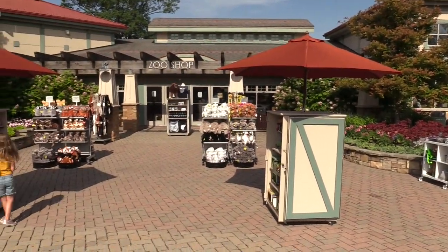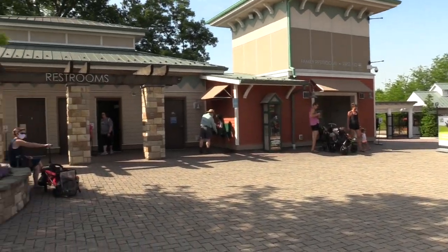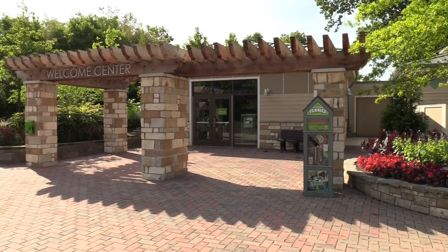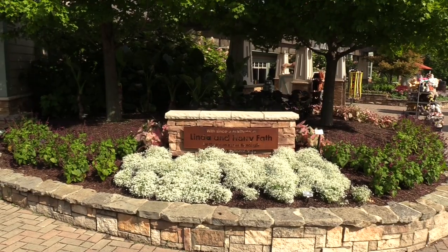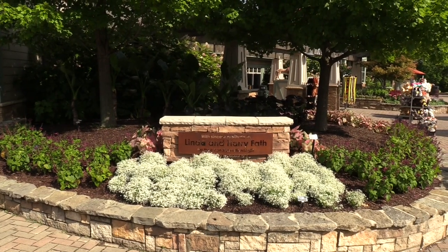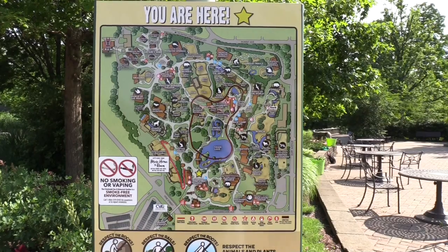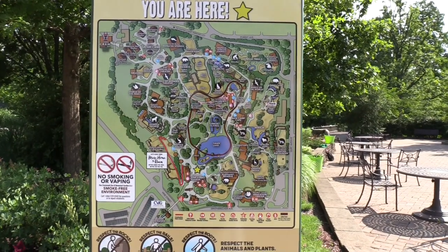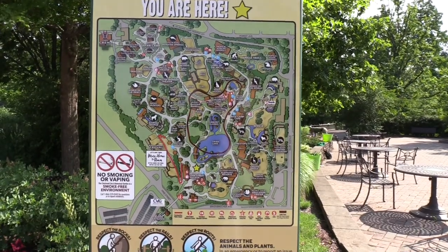You see the entry gates. There are family restrooms and first aid stations as well as regular restrooms. This is the welcome center, which is also not open right now. So this place is going to be immaculately landscaped, being a botanical garden. Alright, they are not handing out paper maps, so this is the map location. These will be throughout the zoo.